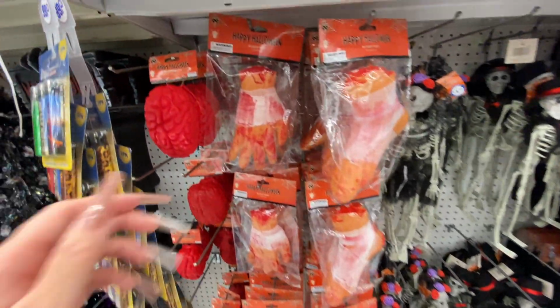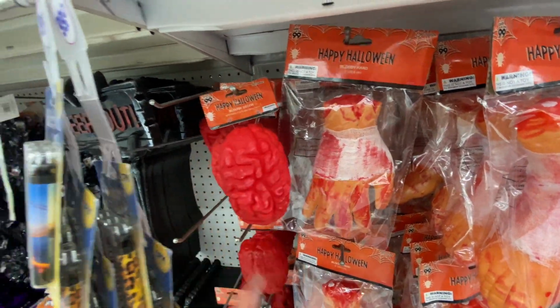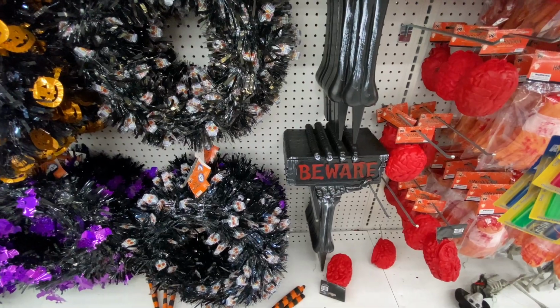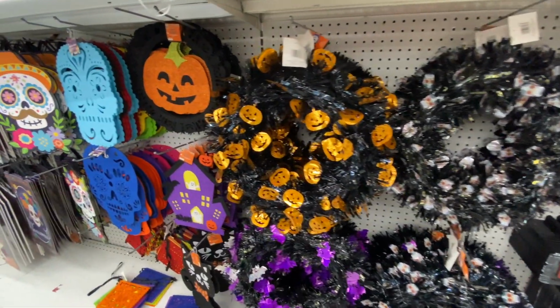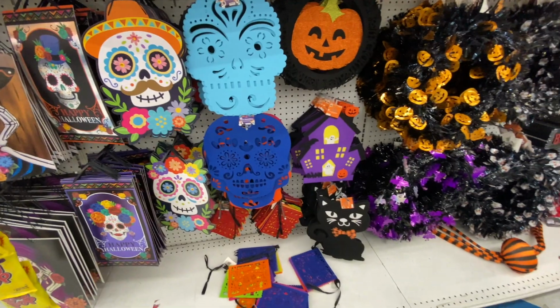So look at these pieces, the bloody hand, the foot, and the bloody heart. Those would be so cool at a Halloween party or in your Halloween decor period. And then here we have these signs that say keep out and beware. You can put those in your yard or a planter or anywhere. And then they had some wreaths, and then they have these felt pieces.